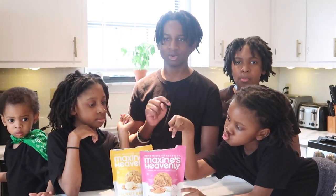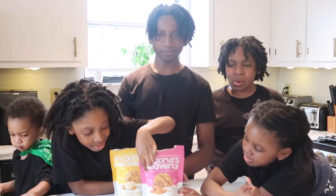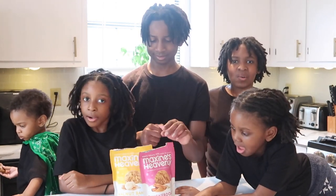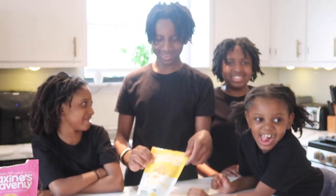I think this one's a little more sweet and a little more cinnamon in this. It tastes like it has cinnamon in it. Also, for those who don't like raisins, this is perfect. If you like that cinnamon raisin flavor and you don't like raisins, this is perfect.